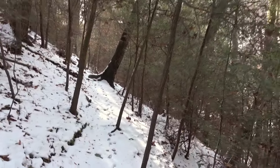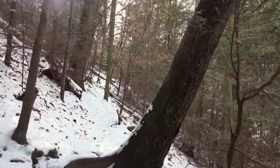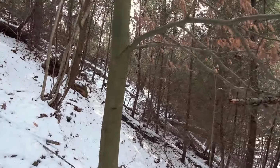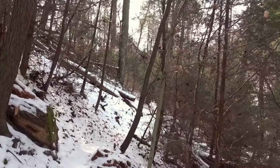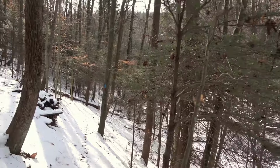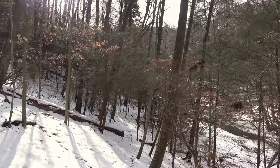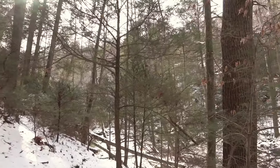Yeah, this once again, the only footprints are this, like what I think is a fox. Still in that valley, just higher up from where the creek is. You can hear it down there. This is where those crampons would have come in a little bit more handy. Just taking it slow. Just feels very remote down in here.